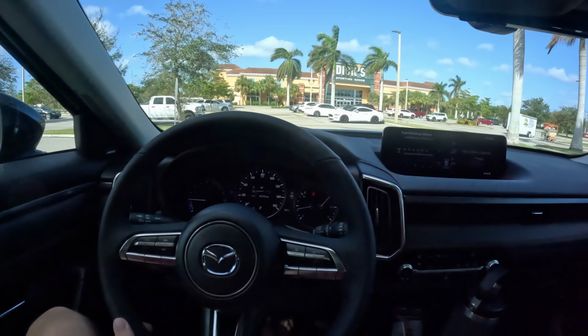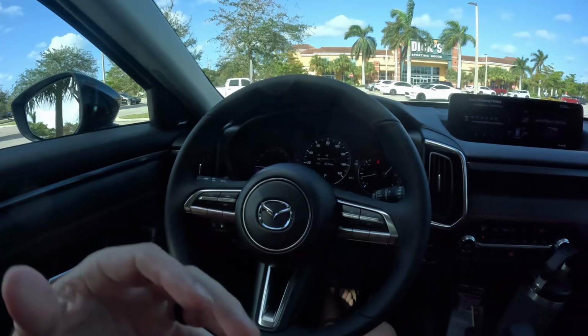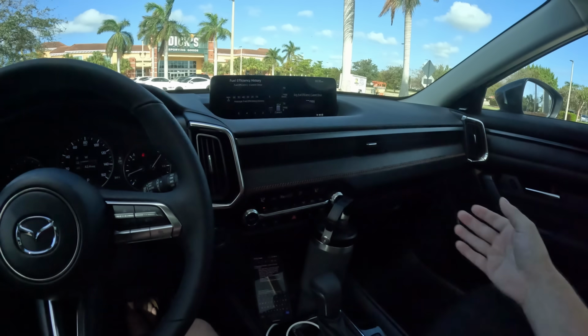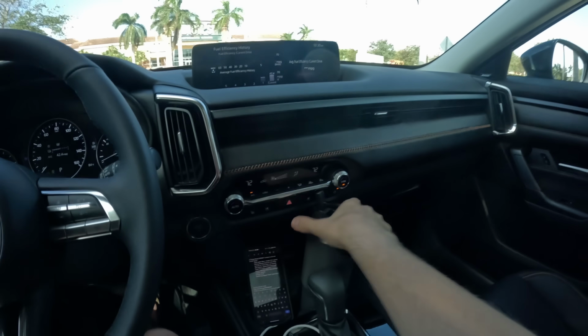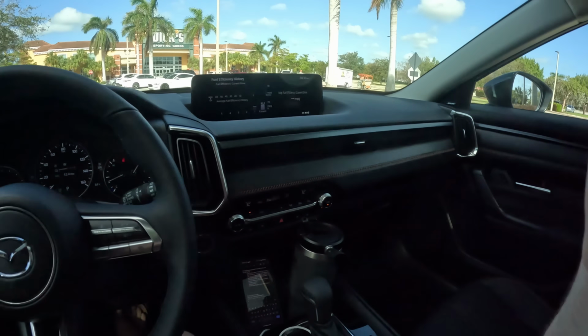What's ironic, yesterday, I took a couple of shots, as I normally do when I'm saying, okay, I'm in the new 2025 CX-50 hybrid. You know, this is a Premium Plus. It's fully loaded. It's got ventilated seats, heated steering wheel, blah, blah, blah. And I'm like, wait a second. It doesn't have a heated steering wheel. So I'm like, take 2. So that is surprising. Mazda doesn't include a heated steering wheel.